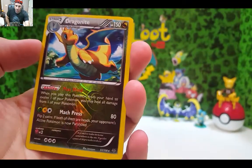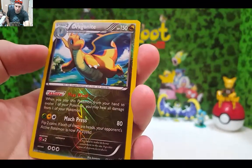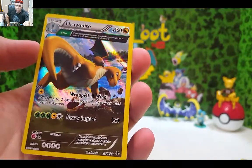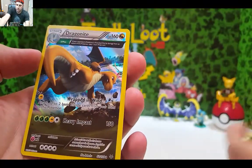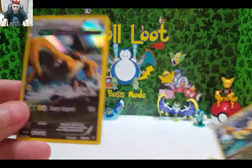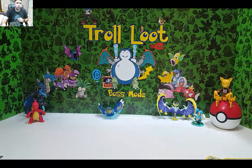Whoa, a beautiful Dragonite. Oh, that looks cool. Look at this right here. You could see the dragon. That is super sweet. Awesome. Let's see. And the rare is... Whoa, another Dragonite. We got two Dragonites. So sweet. Look at the cool foil on that. It's Dragonite versus Dragonite. I like this one better. What do you think? I think that one's cool, but this one's cuter. Cuter? Look at them. Folks, he thinks they're cuter.